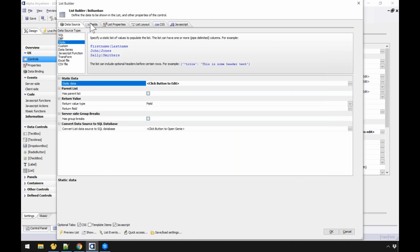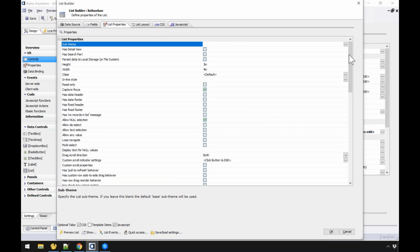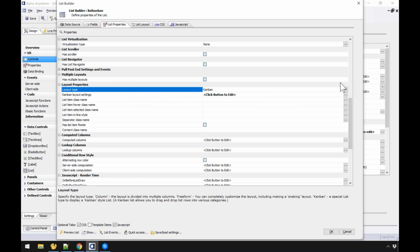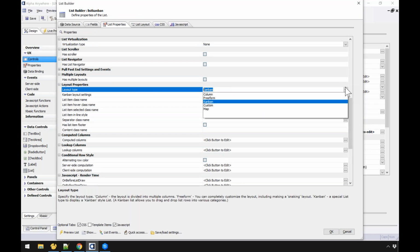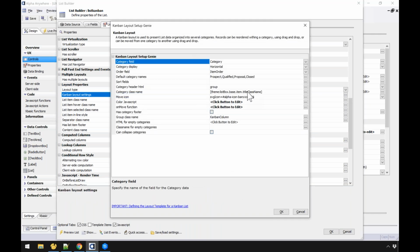Now, the next thing I've done is you notice I have my different fields here. And again, full list capability. I've gone to my list properties here, and I'm going to scroll down to the layout type. So the list property, as we mentioned before, has a number of different layouts. One is columnar, which is sort of a grid. That's the default out of the gate. We also have freeform, and then we've explored Kanban, and there's also custom and map. And we'll come back in a further presentation and talk a little bit more about what those are and how those work. But once you've selected Kanban, you can now go into my settings here, and this is where we set it up.